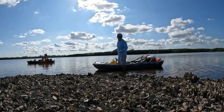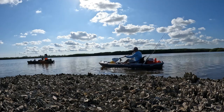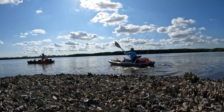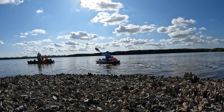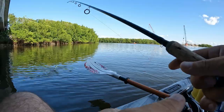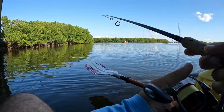All right, you guys, we're ready. Let's go and catch some fish now. You ready, Clint? Yeah. Let's do it. We're struggling to find a bite here.